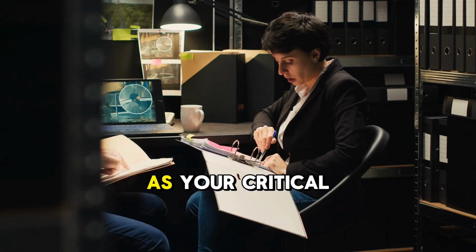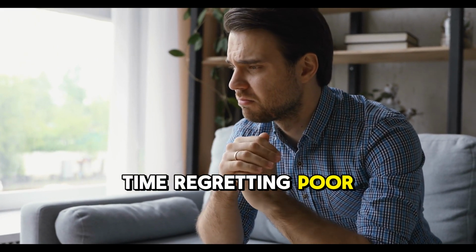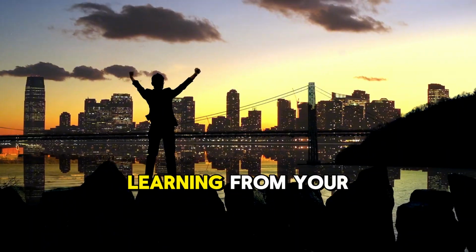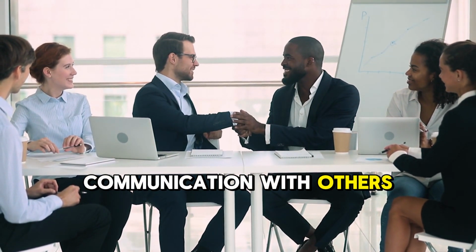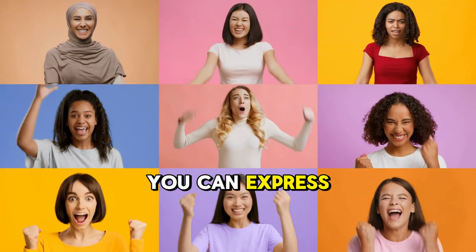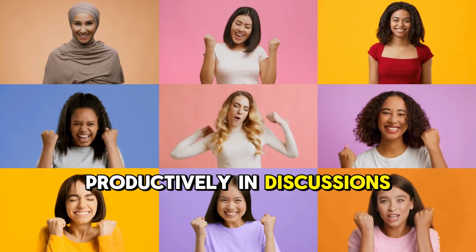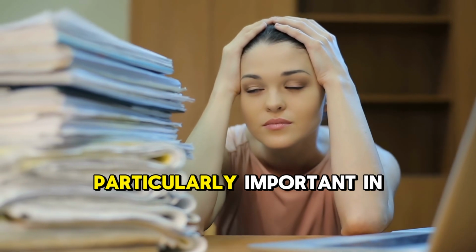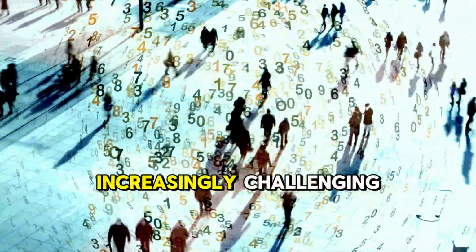You might notice that as your critical thinking improves, you'll spend less time regretting poor decisions and more time learning from your experiences. Critical thinking also enhances your communication with others. When you understand how to evaluate arguments effectively, you can express your own thoughts more clearly and engage more productively in discussions. This skill is particularly important in our digital age, where anyone can publish information, and distinguishing credible sources from misinformation is increasingly challenging.